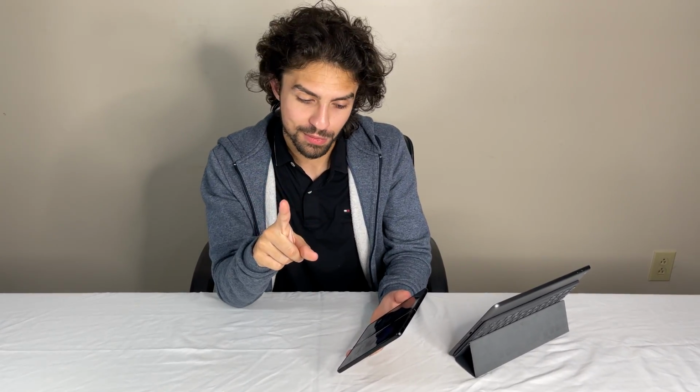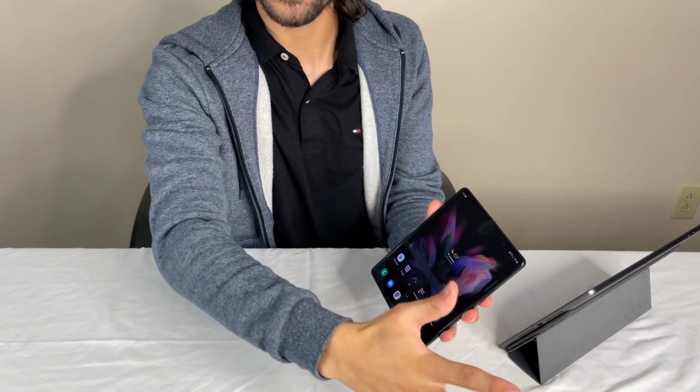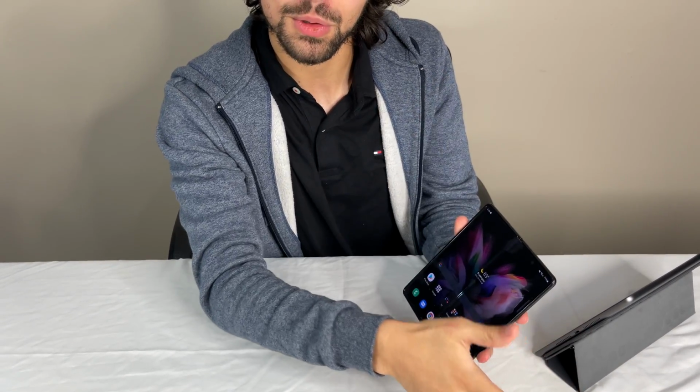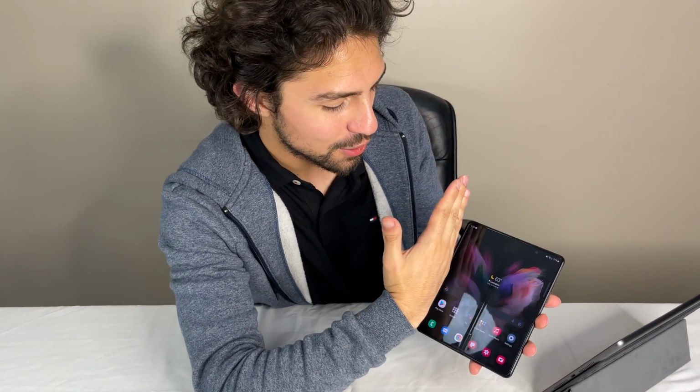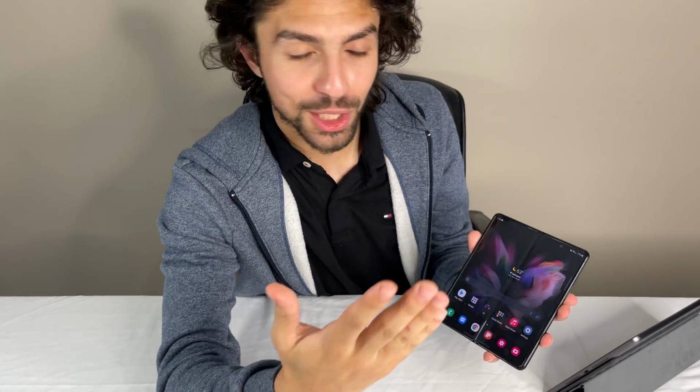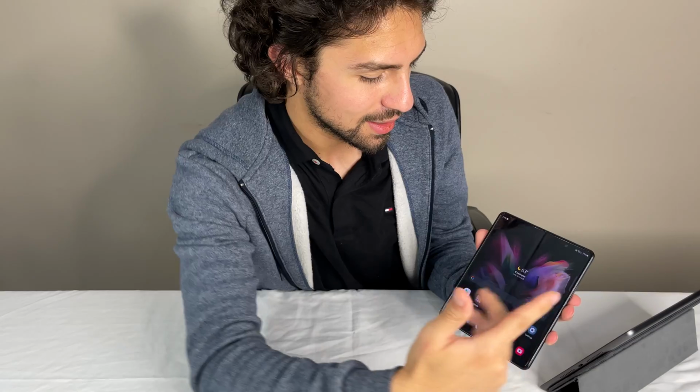Now, the way you can take a screenshot is obviously you use the buttons, or my favorite feature is if you actually swipe your palm. Not like this, even though it says swipe your palm across the screen would make you think to do this, but no, you actually swipe it like this. So you put your palm at the beginning and you swipe like that. Now, of course, when I'm trying to show you, it doesn't work, but you just do this, and then it will.